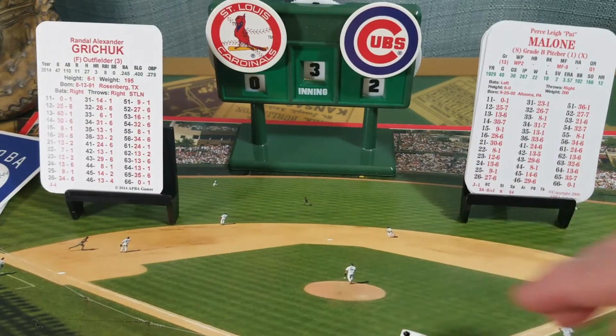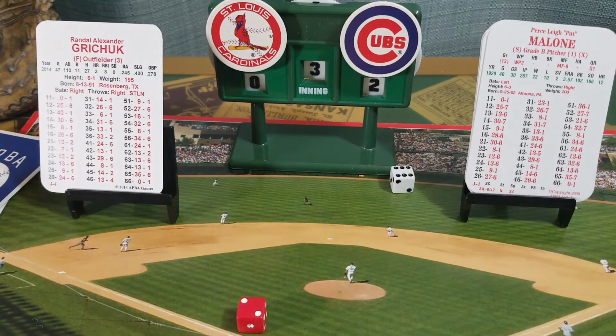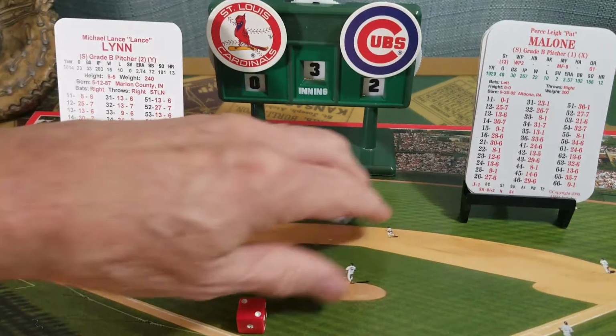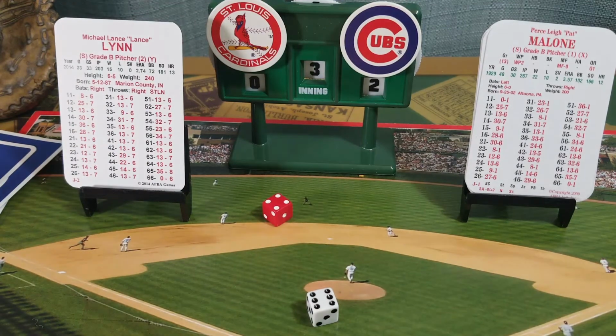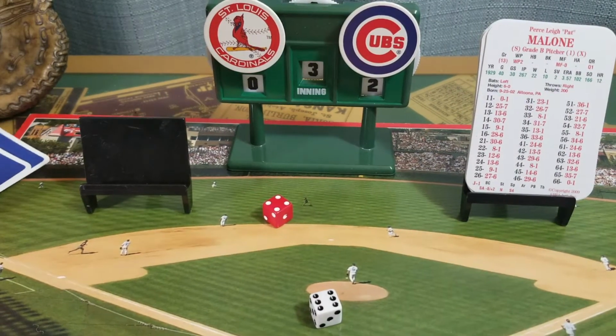Randall Grichuk. A ground out to shortstop. And now Lance Lynn. Swing and a miss, strike 3. Through 3, Pat Malone has faced a minimum. It's Cardinals 0, Cubs 2.